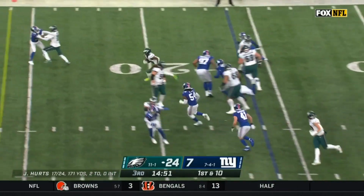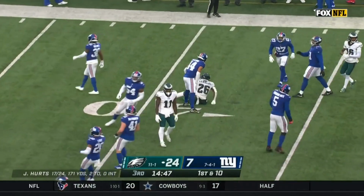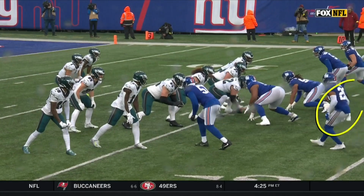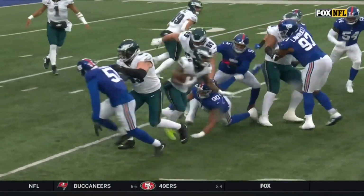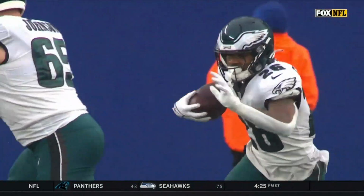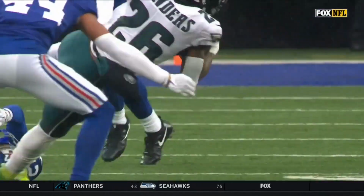Miles Sanders, first play of the second half. He's got a gaping hole. Sanders' biggest run of the day goes for 22 yards. Jason Pinnock. You watch right here, Julian Love. Watch, he's going to read it wrong. He's going the other way. That play's coming back, and Jason Kelce is just going to go up and move you out of the way. He says, "I am 6'3", 300, and you're far from it. I'll wash you right down."